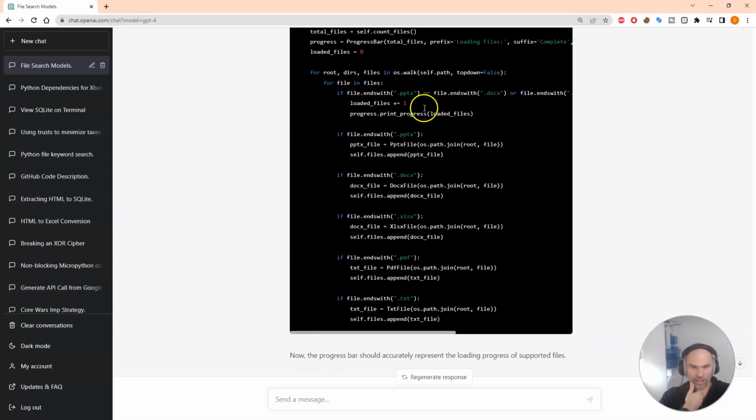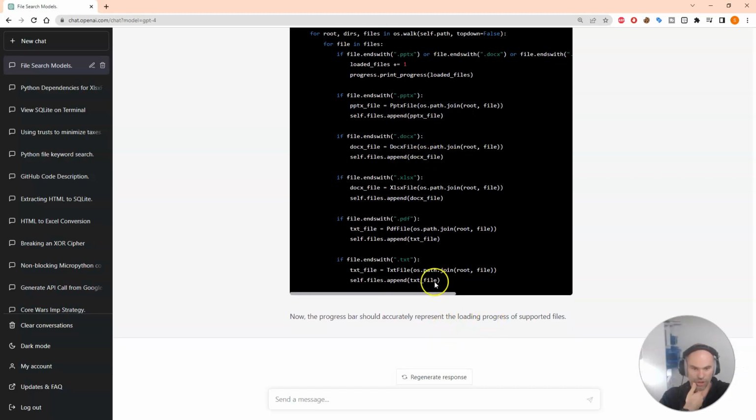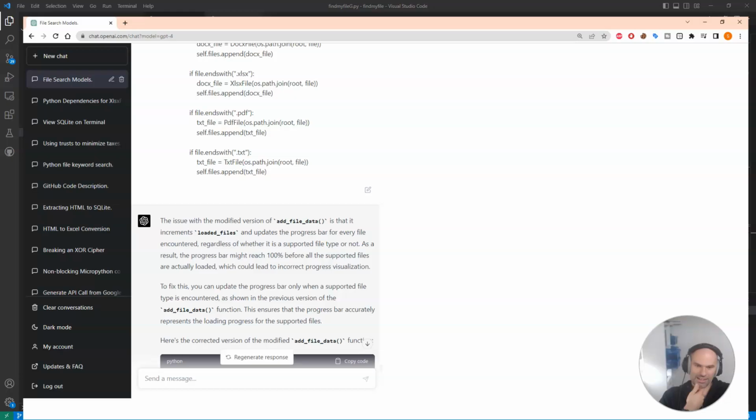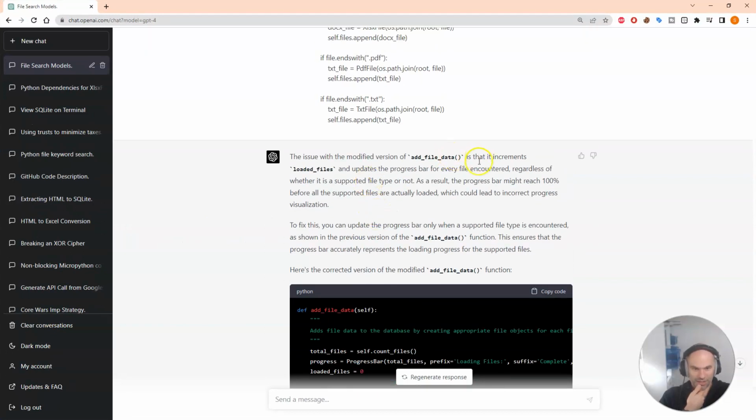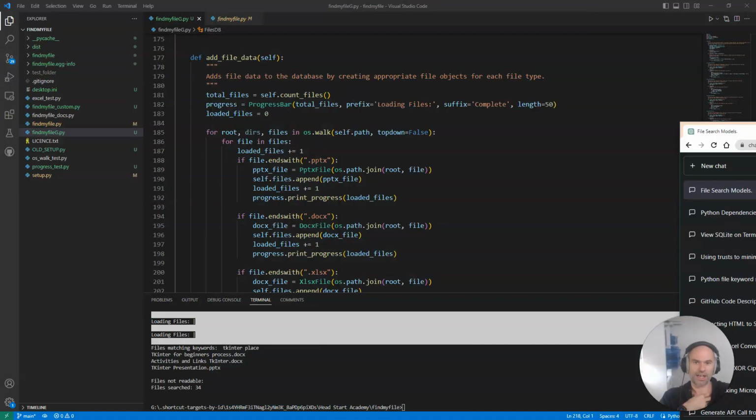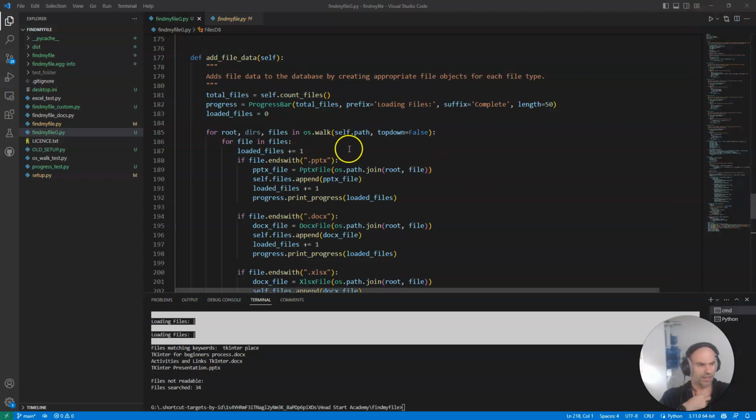Ooh, maybe not. I have the explanation here. Now the progress bar should be accurately working. If file ends with aha, essentially there's all kinds of hidden files that are in the system. That has to be it, because it has to end with one of those things for the progress bar to work properly. That's basically what it did. It increments loaded files and updates the progress bar every time it's encountered, regardless of whether it's a supported file or not. Essentially that was what I thought was a progress bar region. So there's a lot of hidden system files in the folders. A lot more than I thought. Okay, that's all for this one.